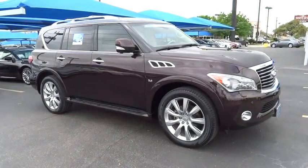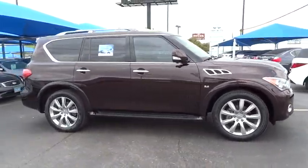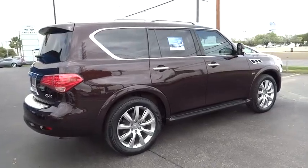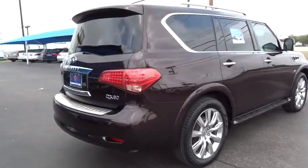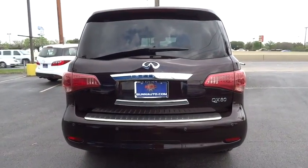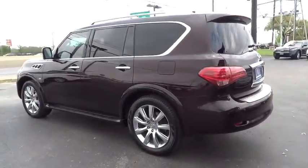The 2014 Infiniti QX80. If you are in the market for a full-size luxury SUV with all the latest technology to make driving easier, look no further than the Infiniti QX80. It packs a strong engine, excellent manners, and a well-equipped cabin. The QX80 is the most fuel-efficient of its kind. This vehicle has less than 55,000 miles.